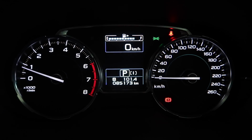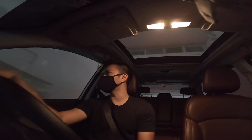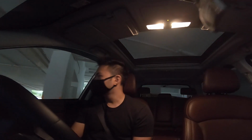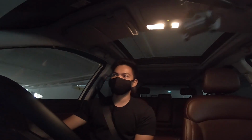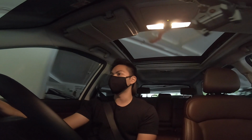Also, in the pre-facelift Forester, the engine brake, especially when you drive at low speeds, is quite strong. If you are not familiar with the car and you just drive it like a normal car, you will feel the engine brake very apparent, very obvious.